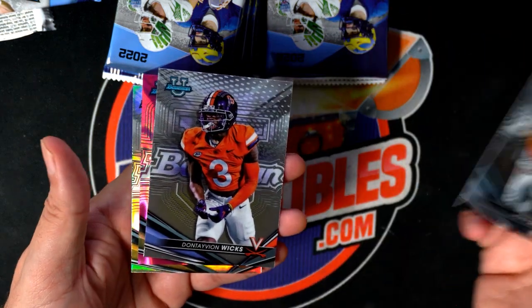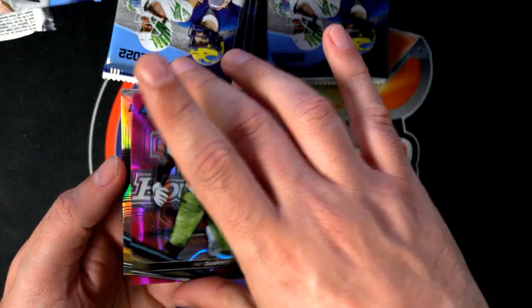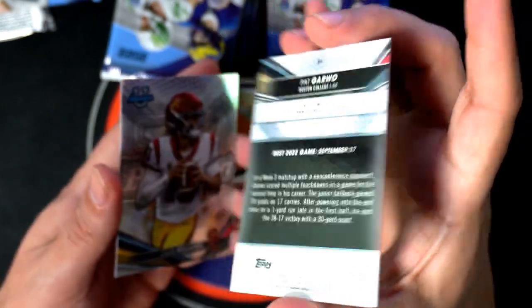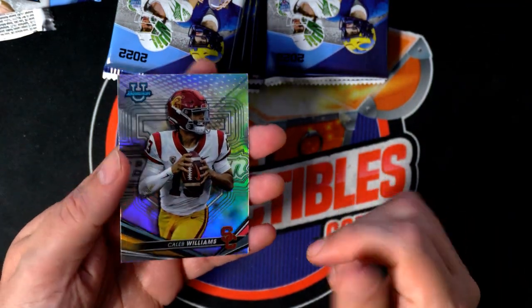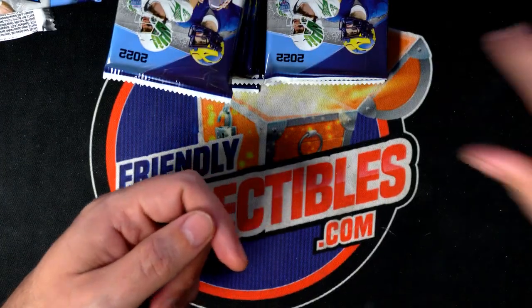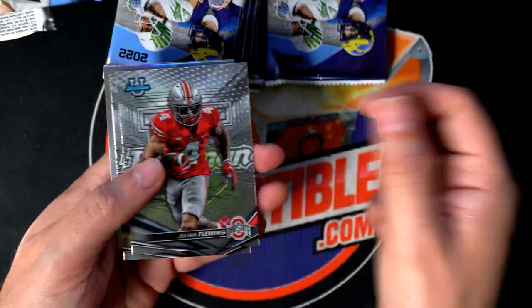What is this tucked away back here? What's all this glimmering? Number 200 parallel. Boston College running back. Caleb Williams refractor. Nice. Yes, sir. Come on, Caleb Williams autograph. Let's see a big auto.